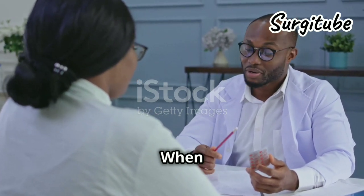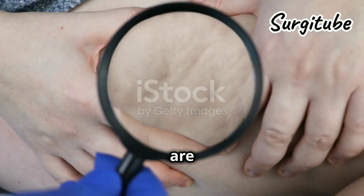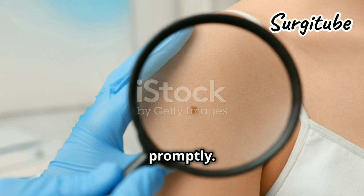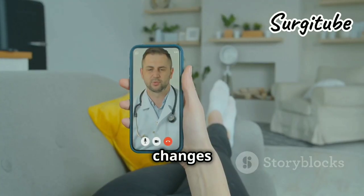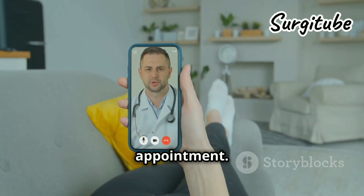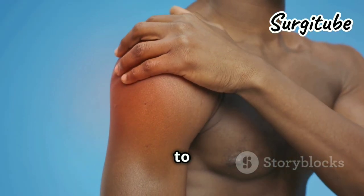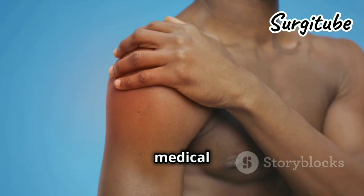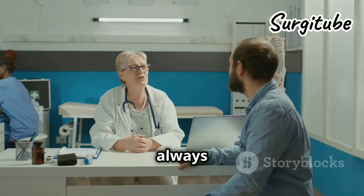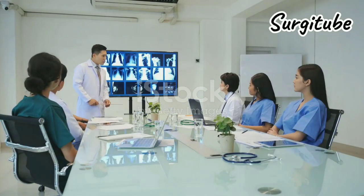Section 7. When to worry, seeking medical attention. While most lipomas are nothing to worry about, there are a few situations where it's essential to see a doctor promptly. If you notice any sudden changes in the size, shape, or color of the lump, don't hesitate to schedule an appointment. Similarly, if the lump becomes painful, red, or tender to the touch, it's crucial to seek medical advice. While these changes could be due to a harmless reason, it's always best to err on the side of caution and get checked out by a professional.